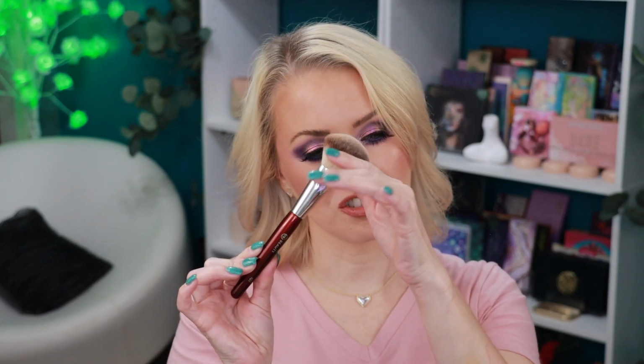I really don't reach for contour. I use more bronzers than anything. But you know, you can add a little bit of warmth to the nose, to the forehead, and add it right here to the jawline. This brush is just so soft, and guys, all of these brushes, they clean up so well.